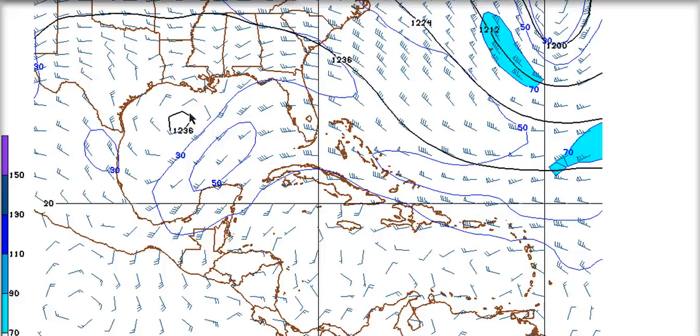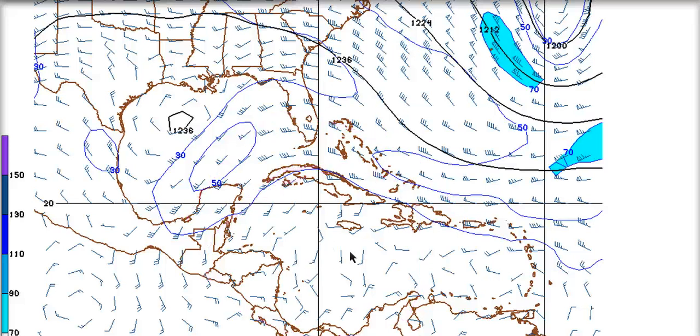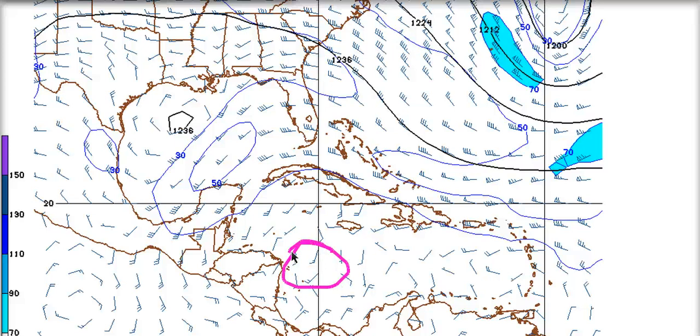thunderstorm activity. Notice that the upper low is back here over the northwest Gulf of Mexico, and here's the bulge in the subtropical jet stream indicating the upper ridging aloft. This is a diffluent environment, which means that air is spreading out aloft, which forces air to rise upward from the ground, supporting thunderstorm activity. So we would think that the area of precipitation and convection that's currently over here would want to migrate further west in here, perhaps getting more in line with the broad area of surface low pressure that is down here.